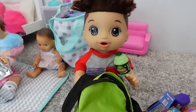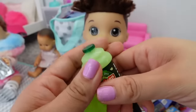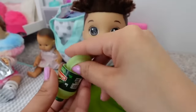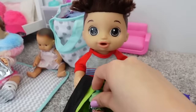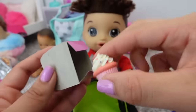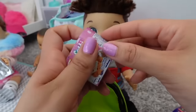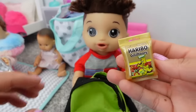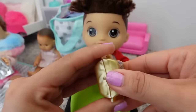Mom, can I take my pickles? Sure, Drake, you can take your pickles. Drake loves pickles and pickle juice. Mm-hmm. This is a little funfetti. It's a little cupcake. So he's going to take that too. And a little treat, which is going to be gummy bears.